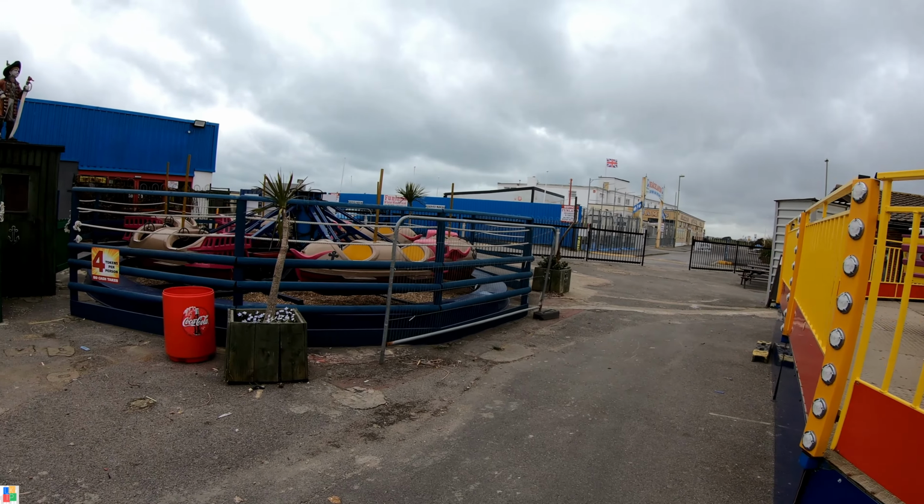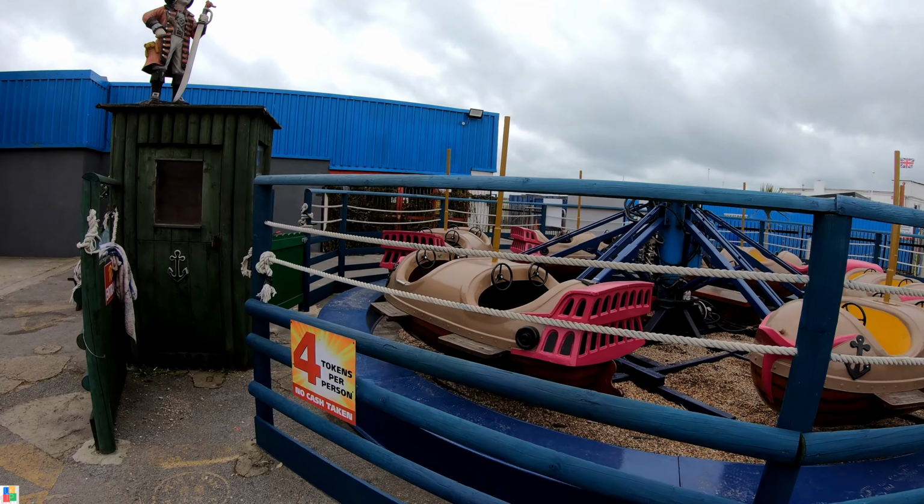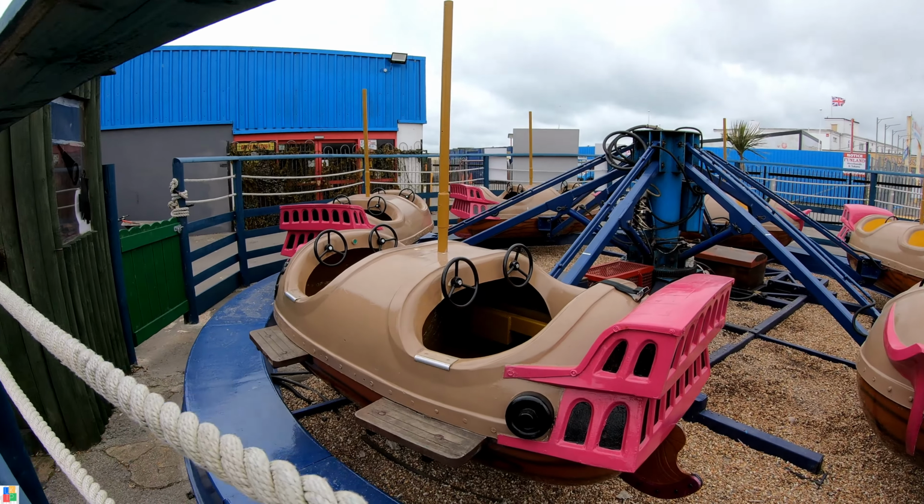Super Cyclone going around nicely. And of course we'll come over here as well. We did compliment on how well these were painted last time. How the new wheels look.